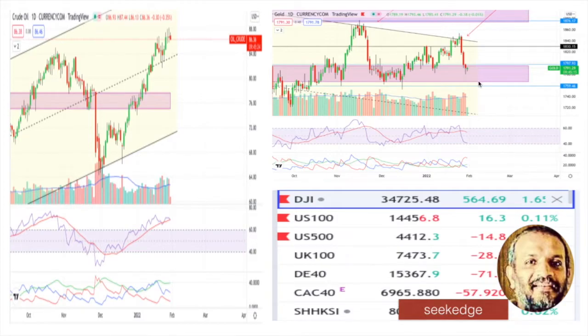Gold has fallen down after failing in its fifth or sixth attempt at reaching the channel top, and then finally taking support, and today it was also a kind of consolidation. US markets are showing green on Friday after a big correction that happened across. So tomorrow morning you'll have to see whether it falls back to that major correction once again or not.